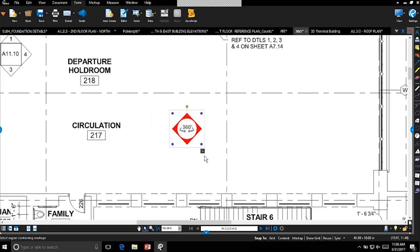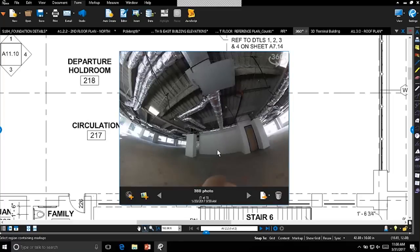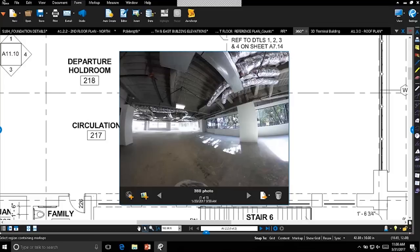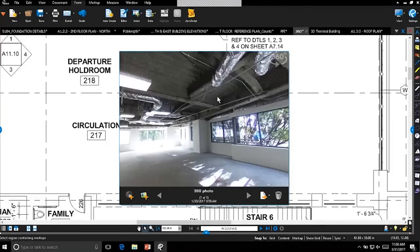So once it attaches here, you'll see that it has my little icon with the little camera. And when I click on that little icon there, it brings up my 360-degree photo with a watermark letting me know that this is a 360-degree photo. The great thing about 360-degree photos, which I'm sure many of you have already experienced, is that you can zoom in and find more information than you can with a standard, just static, regular photo.